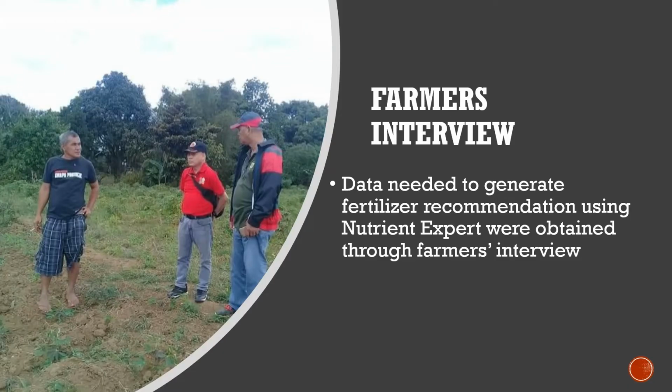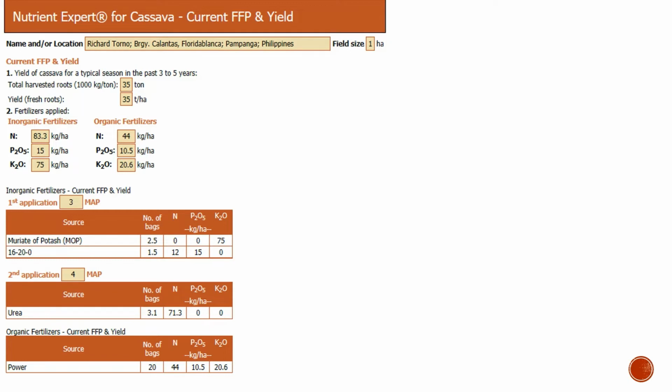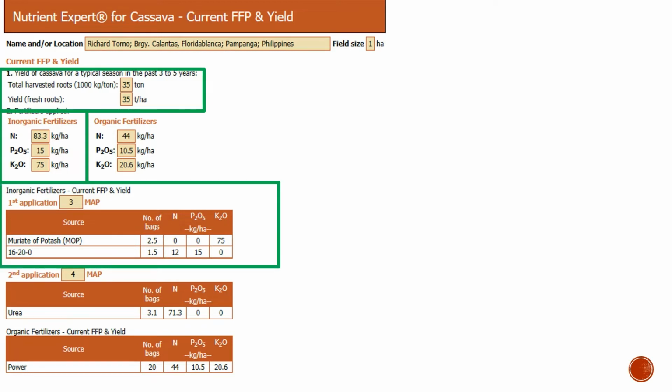During the farmer's interview, the data needed to generate the fertilizer recommendation using Nutrient Expert were obtained. The data were directly entered into the tool. Now, the agronomic data that were collected are shown in this Nutrient Expert report. This is the Nutrient Expert report from Pampanga, which captured the cassava current or usual yield obtained by the farmers, which is 35 tons per hectare with an application of 83, 15, 75 kilograms of N, P2O5, and K2O per hectare. The timing of fertilizer application is split into two, wherein 14% of the nitrogen, full dose of phosphorus, and potassium is applied at 3 months after planting. The remaining nitrogen is usually applied at 4 months after planting.